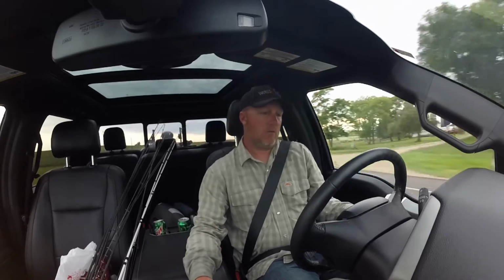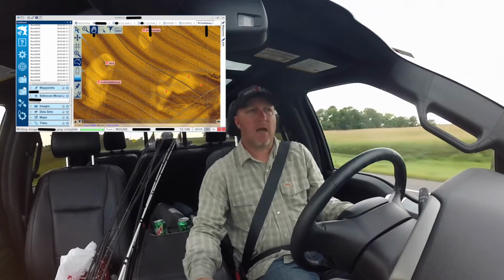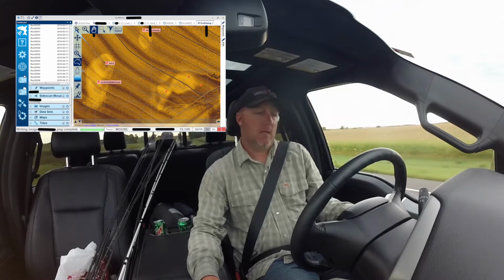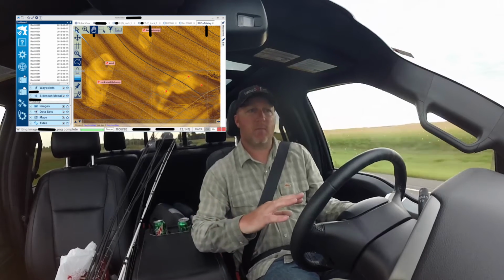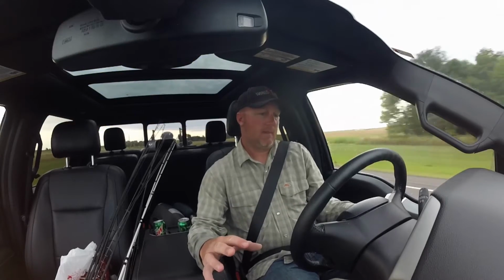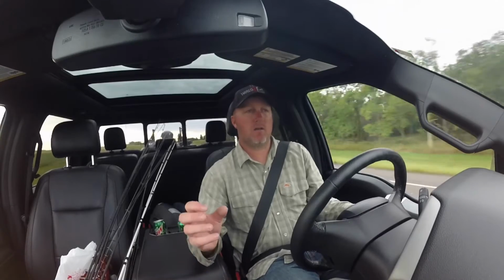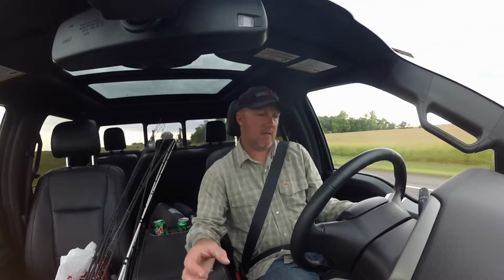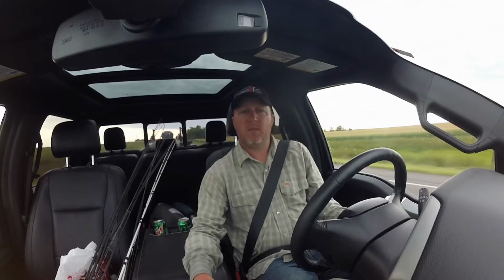And then I take that home, put it in a program called Reef Master. I can load up every recording I've ever made on those Humminbirds, and I have a record of it, and I can see the layout of the bottoms of these lakes. So if I go out in the lake and scan for 6 hours, and I have a ton of bottom scanned, I can see every inch I scanned on my computer screen, and I can manipulate that.